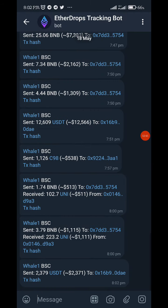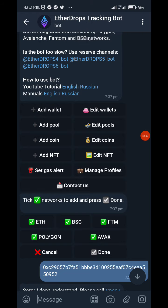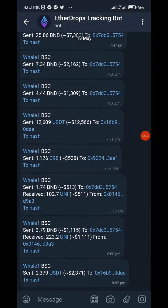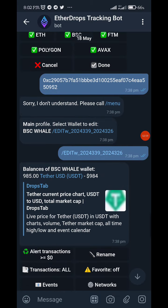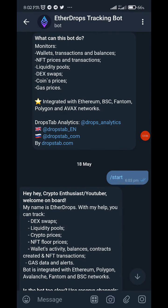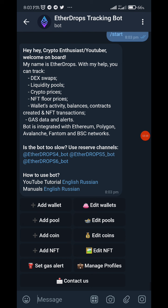You see, this is the particular whale I've been tracking for a while. So that's the transactions he has been doing, that's what you're seeing right here. Now what you need to do is click on start. Let's go back to the beginning. Just click on start, just as it's seen here. Once you click on start, it will ask you, just assume this is where you're starting from.